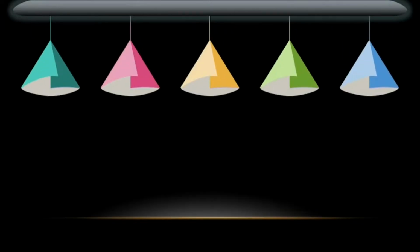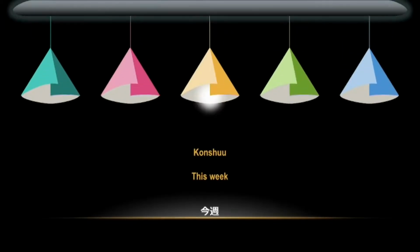Let me begin with the word konshu, which means this week. The kanji, which is the Chinese character of konshu, consists of two characters. The first one means now, and the second one means week. So, konshu literally means this week in Japanese.